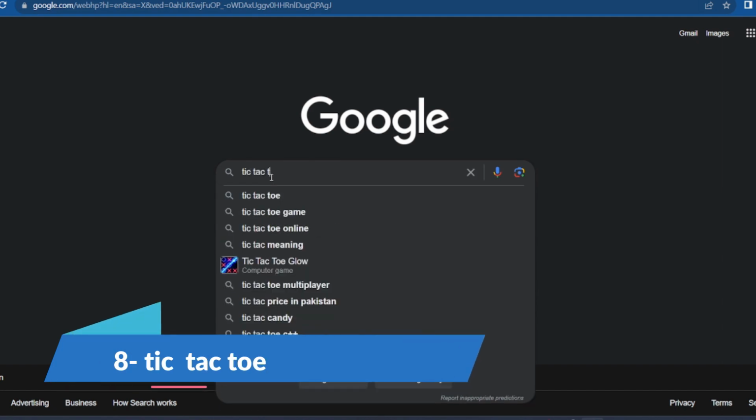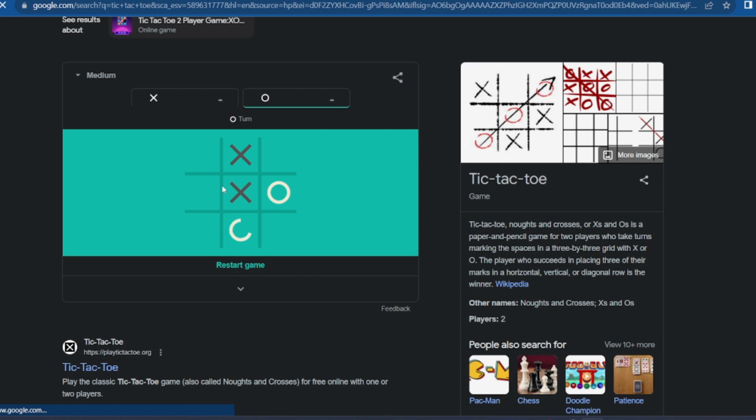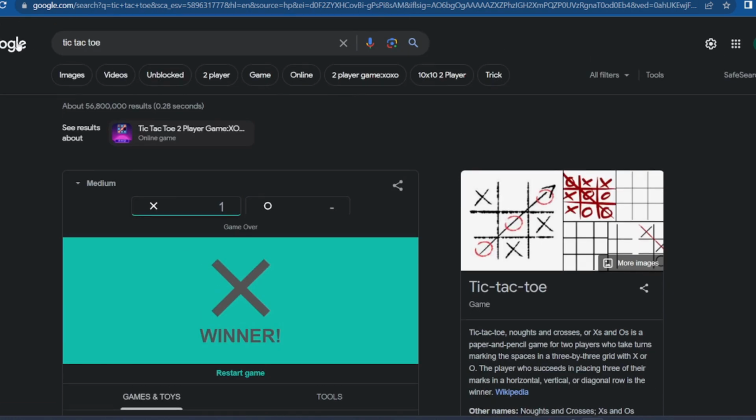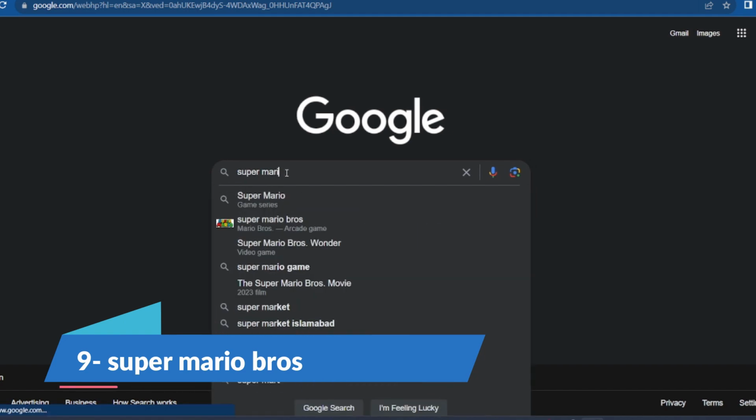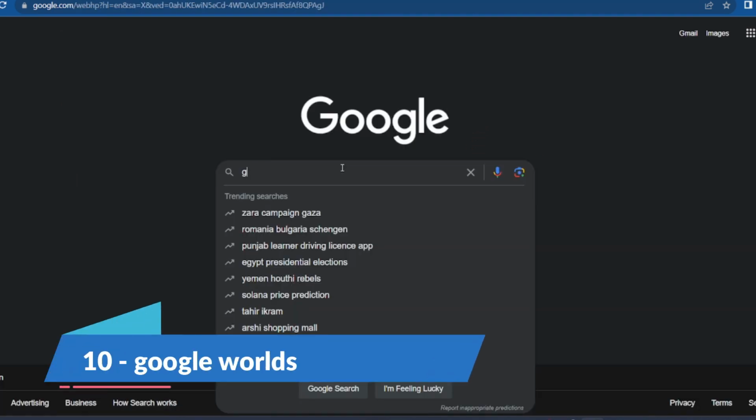Feeling bored? Type "tic-tac-toe" into the search bar and challenge a friend or Google's AI to a quick game. A simple yet addictive time waster. Mario fans, this one's for you. Type "Super Mario Bros." Click on the question mark box for a nostalgic surprise. Let the adventure begin.